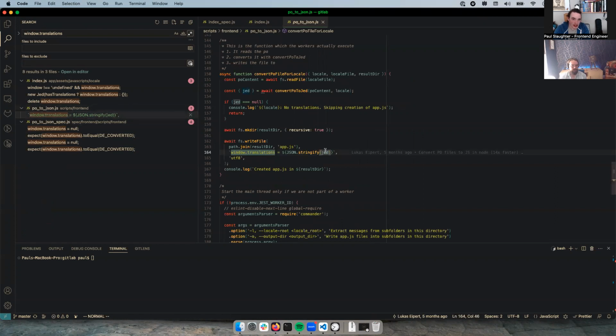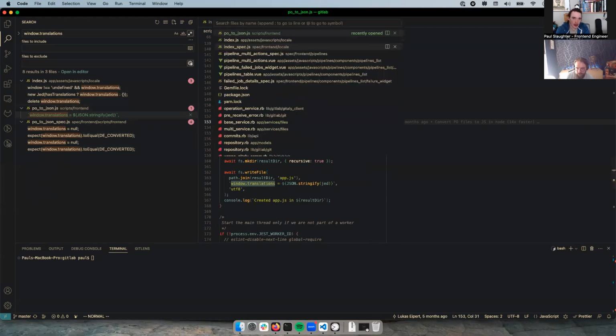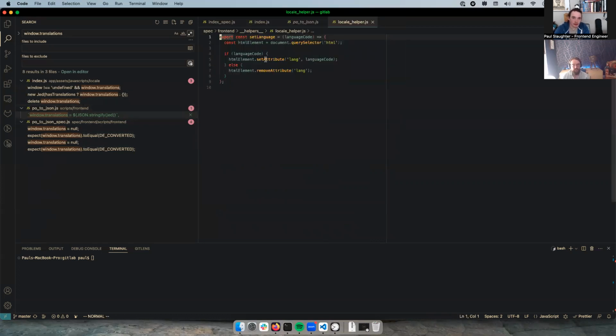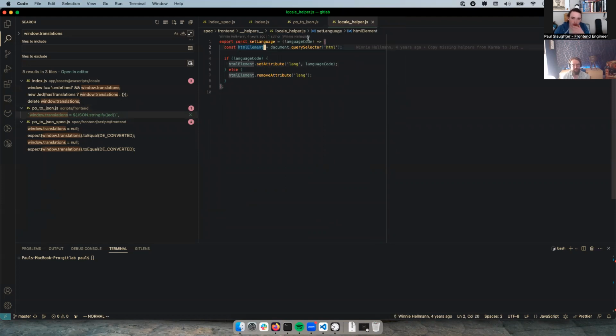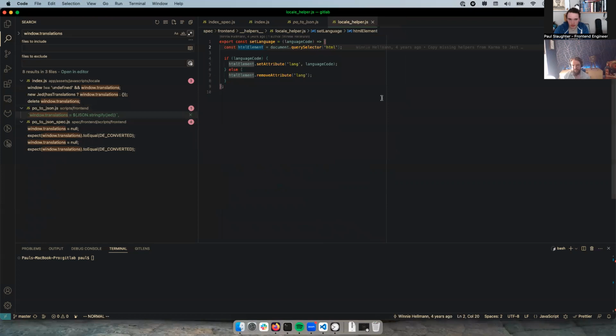PO to JSON, stringify Jed, convert PO to Jed. Well, this is for web workers, right? Or is this scripts front end? I saw there was a locale helper in the spec section. I wonder if that's what we should check out. That's not helpful. Is that PO-to-whatever called by the test setup file? The locale helper, or the PO to JSON.